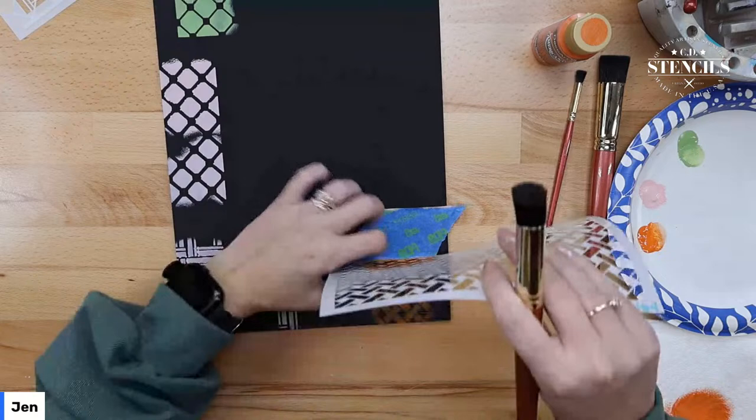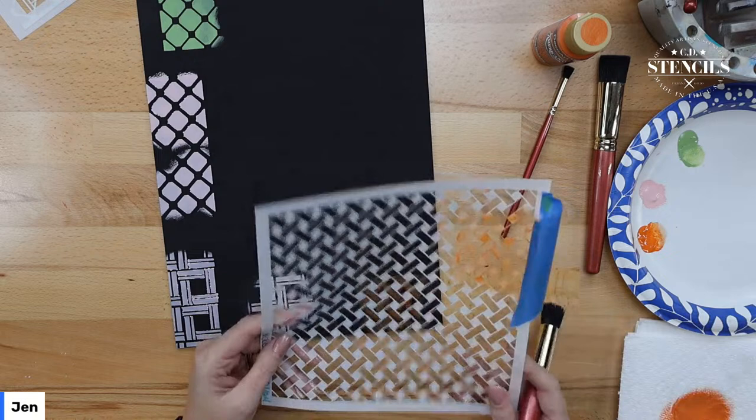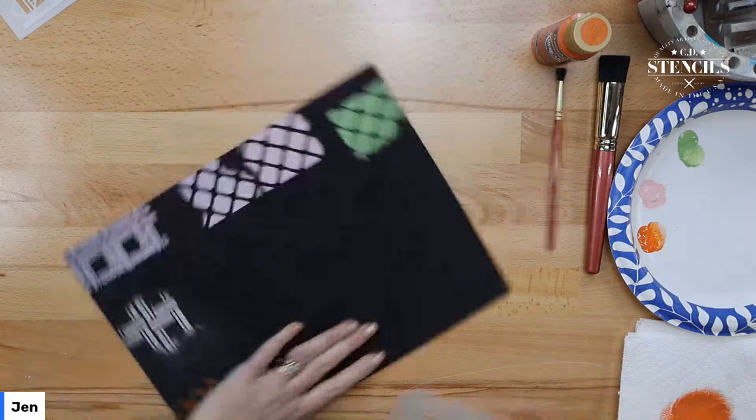Oh, but look how pretty that is. Oh, my gosh, that's pretty. I really like that, guys. That one's pretty. That's wicker number 2. I really like that one. That one might be my favorite so far. It looks like a straw hat. It does. That would be a good thing to use this for, Lindsey, if you had a scarecrow or something. Yeah. Okay. If somebody does it, let me know. I want to see. Okay. So this is wicker number 2.